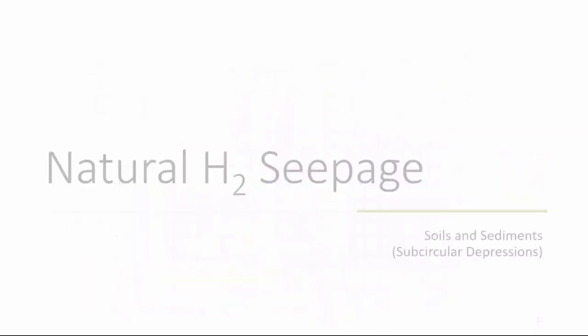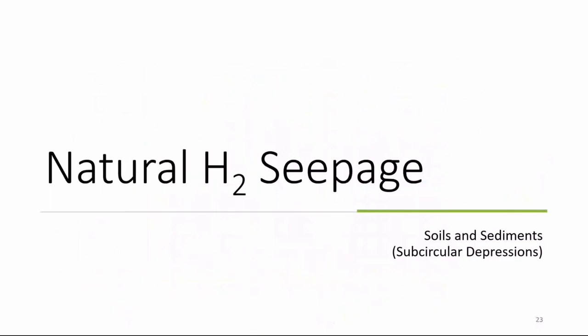I'd like to briefly focus on the type of seepage through soils and sediments, these subcircular depressions. This is one that has been highly studied. It's really obvious to see on maps, and it's something that you can go out and measure quite easily.